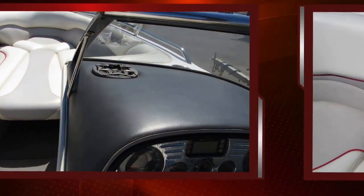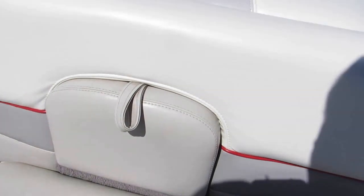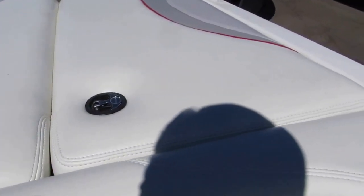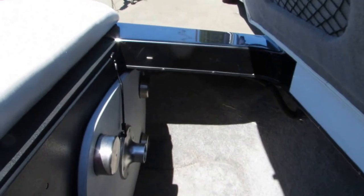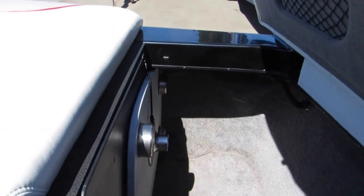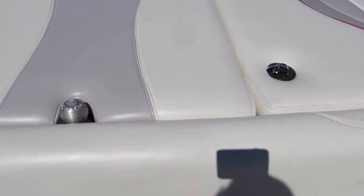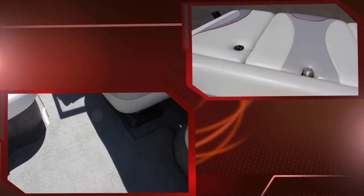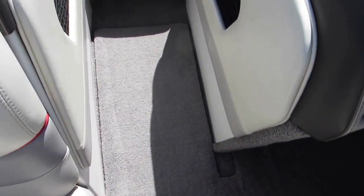Very, very good. Little thing here that pops down if you don't need this seat, give you some additional cup holders. Lockable storage area. Lockable storage, port and starboard side. This is storage for your cockpit table as well. The overlay carpet to protect. Carpet also hides the built-in ski locker. And you have some storage here.